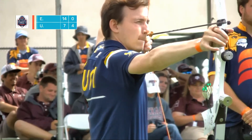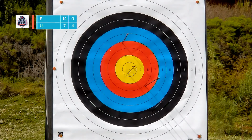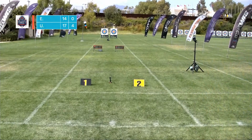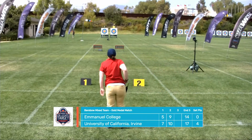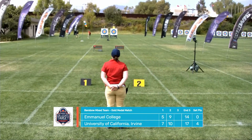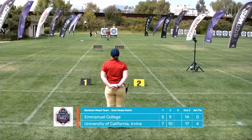7 seconds on the clock. Great shot. And an ace. Wow. So UC Irvine will go up 4-0 in this match. You can hear them getting excited about that. They're doing their little chants. Yep. Great shooting from them so far.